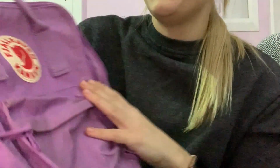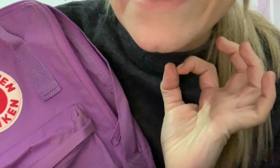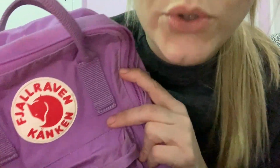Now the next one that I'm going to show you is a very durable bag. It's the same, but it's not the same, if that makes sense. So it's still a small backpack, but it's not a... Let me just show you and it will make sense. The next one that I'm going to show you, and you've probably seen these everywhere because they're extremely popular, is these. I believe it's called the Fjällräven Kanken, but I'm probably saying that completely wrong. But it's a Swedish brand of backpacks, and these are awesome.